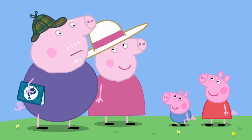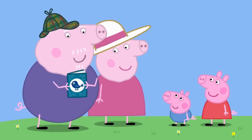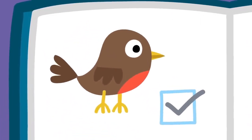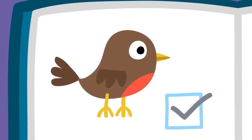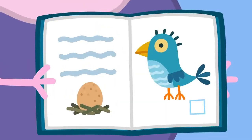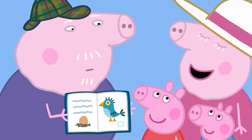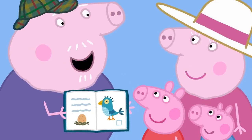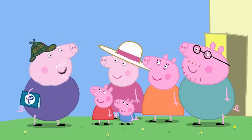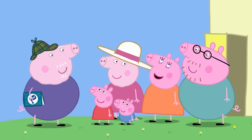Yes. I look for birds, and when I spot them, I tick them off in my book. Look, this is a robin redbreast. I spotted one in my garden. Of course, what I'd love to spot is a very rare bird, like a cuckoo. Never mind, Grandpa. I'm sure you will one day. Yes, in fact, I was hoping to do a bit of bird spotting before lunch, if that's okay. No problem. Lunch won't be ready for ages.